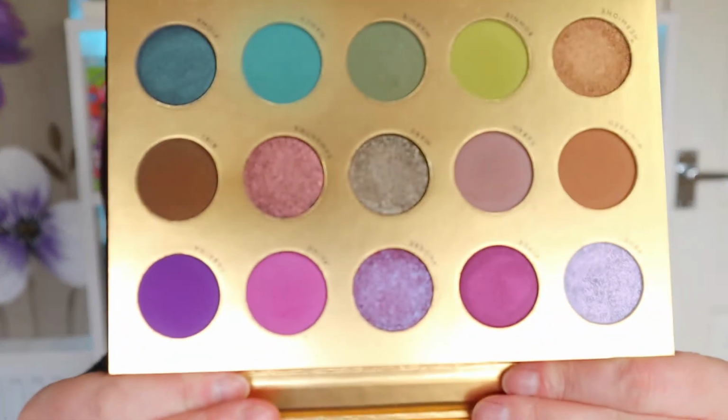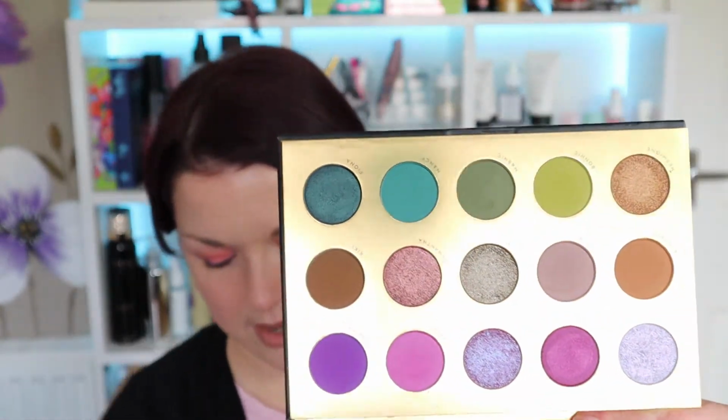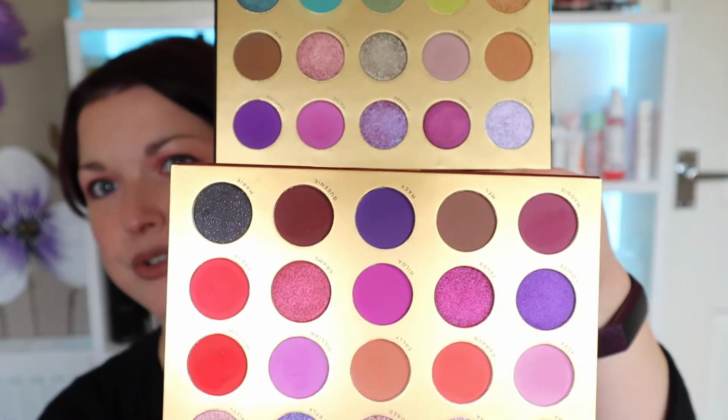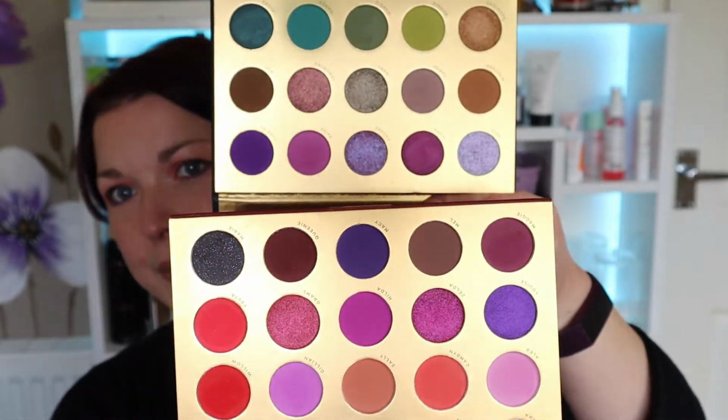And then I'll just show you what the inside of this one looked like. So that was this one. So you can see we've got all these purples down here, and then we've got quite a few purples in the new one as well. Some of them look quite similar in tone on camera. I haven't really tested them out side by side, which maybe I will do at some point. But overall, not terrible. I don't regret it, but it just doesn't quite match up to the original.